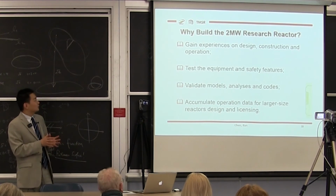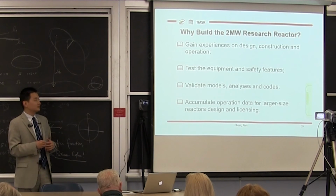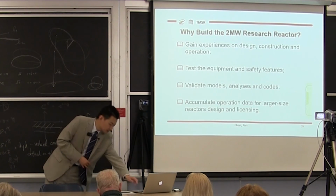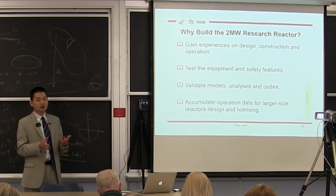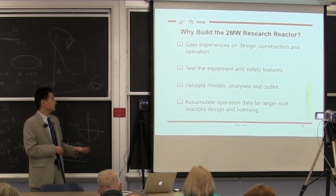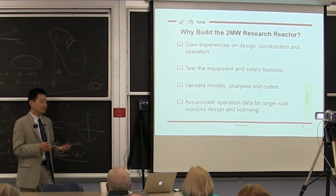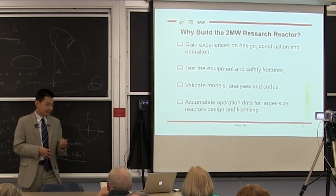So that's the reason we don't want to go directly to the large size commercial reactor, because we think we're not ready to design and fabricate those equipment. We like to do more tests on the smaller one. And we also want to validate our models and analysis and codes on the smaller reactor. We also want to accumulate operation data for large size reactor design and licensing. So we want to accumulate enough data to convince our regulators that the molten salt cooled reactors are safe.